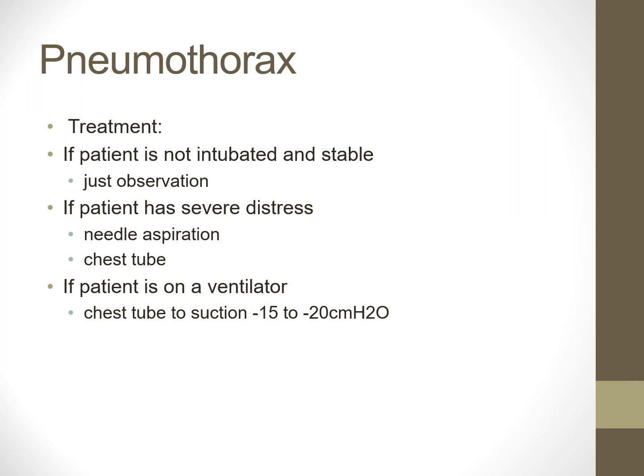If they're on a ventilator, then they'll put the chest tube to suction, and this is actually a mistype here. It should say 15 to 20 millimeters of mercury. Yeah, I cannot draw with this. You get the picture. So this should say millimeters of mercury. I don't have a pen, so that's the best I can do with my mouse. So 15 to 20 millimeters of mercury.